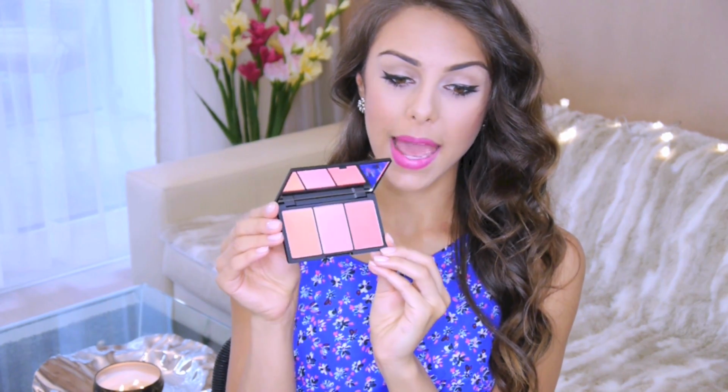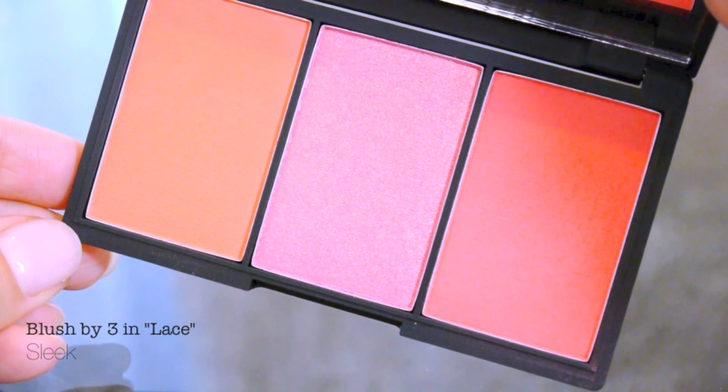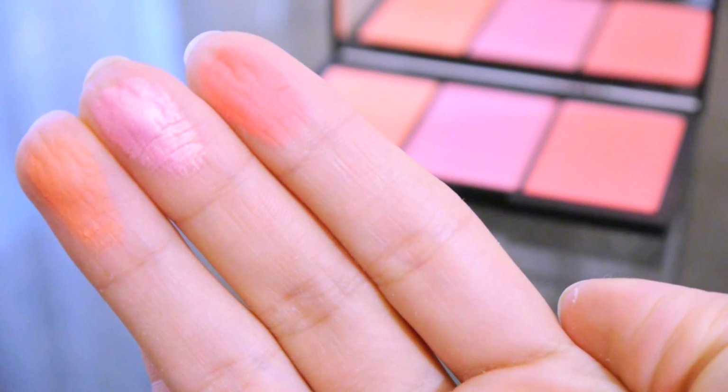The first thing I'm going to talk about is their Blush by 3 blush palettes. It comes with 3 gorgeous blushes. These are so vibrant, they're pigmented really well, and the quality is just really good. I paid £9.99 for this, about £10, which I think is about $16 or so.